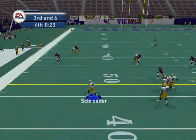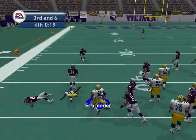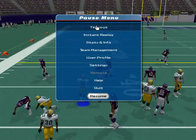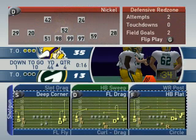Favre lets it fly. Schrader with the reception. Griffith makes the stop at the 43. Brett Favre is... Timeout. Called on the offense. That's their final timeout.